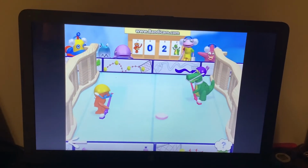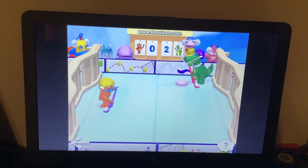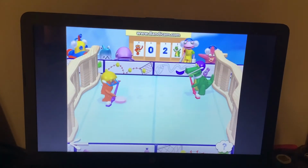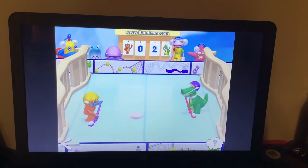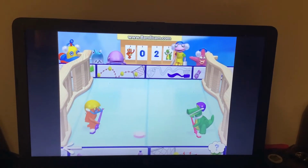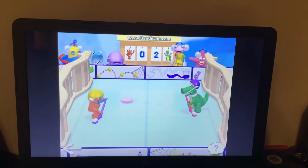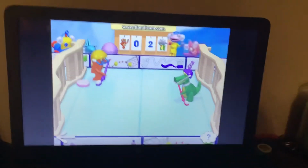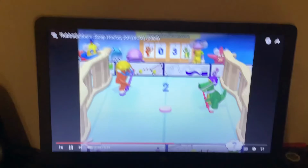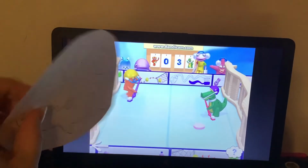Saved it. Keep trying. I saved it. Oh no! I scored a goal. 3, 2, 1. Score with this one to win 1 point.